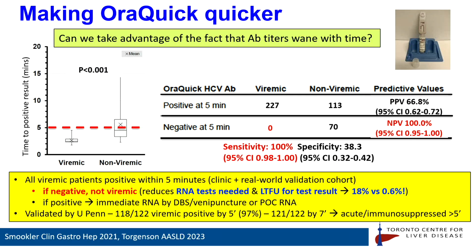Now, what about our point-of-care antibody tests? Can we make them faster? So this is a study we did a couple of years ago using the OraQuick point-of-care antibody test, and what we looked at was whether their antibody levels go down over time after they've cleared the infection, and we found that people who are viremic test positive much faster.